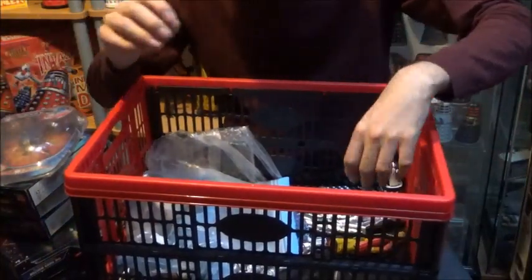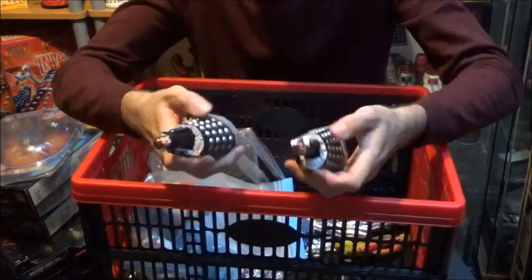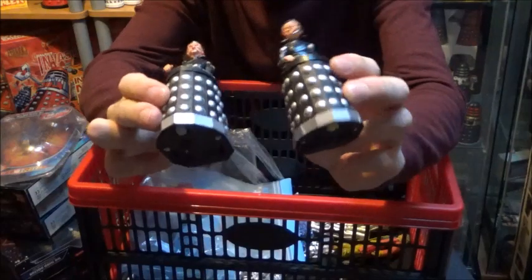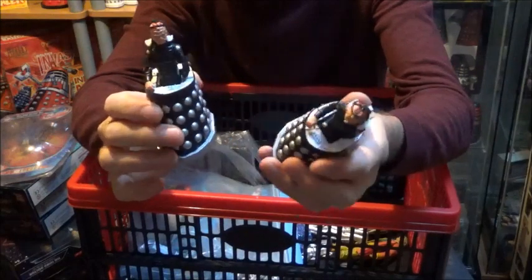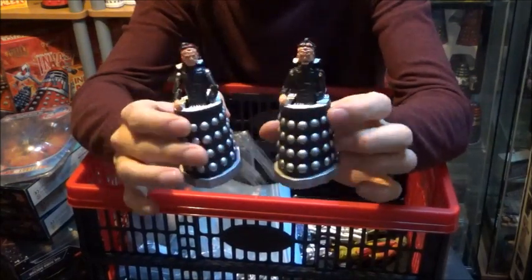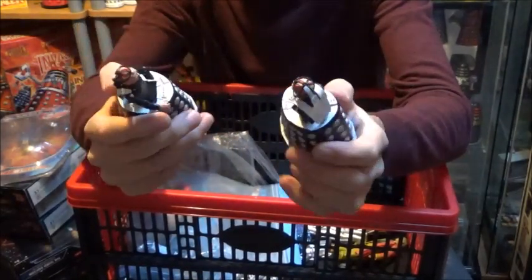And then we've got some loose bits and bobs here. So let's start off with these 2 little figures. These are from Dapol. They are both Davros, and they are both Davros with 1 arm. There was another one with Davros that had 2 hands, and this one has 2 arms, but 1 hand and 1 cut off hand.